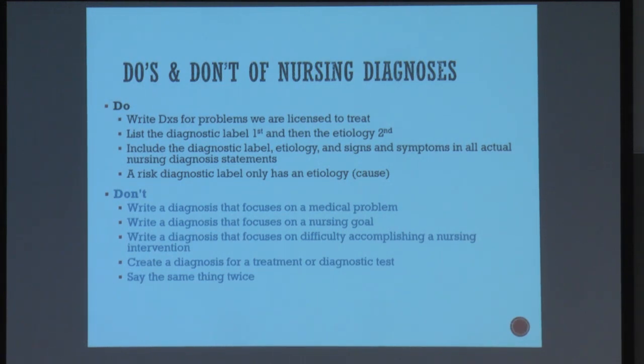What else? Input of less than, we'll say less than 200 cc's or milliliters because they're not taking in fluid. Is that whole thing the nursing diagnosis? Yep. It's your full nursing diagnosis statement.